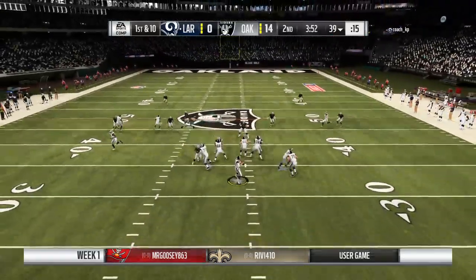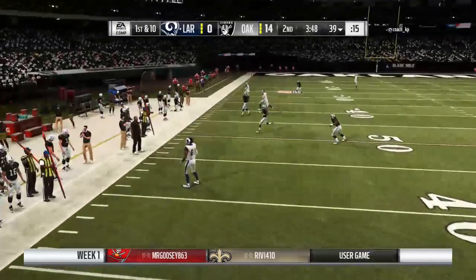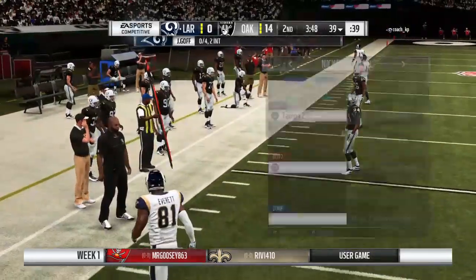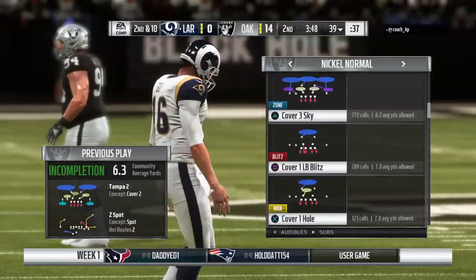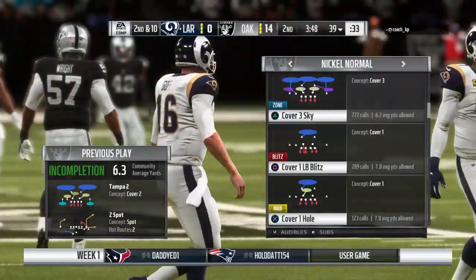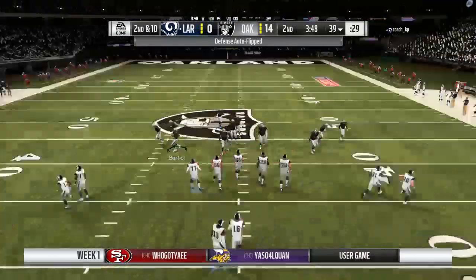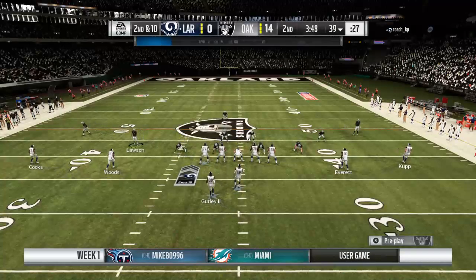After the interception, here's Goff. Forced out to his left. And they're not able to hook up there. Incomplete. The one thing that I've liked defensively is that they've shown him a lot of different looks here in the first half. They've come after him. They've sat back. I think that's what you need to do to keep an offense guessing. And they certainly have kept them on their toes. That's why they haven't had much success on the scoreboard.